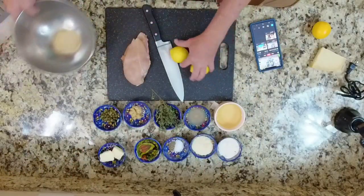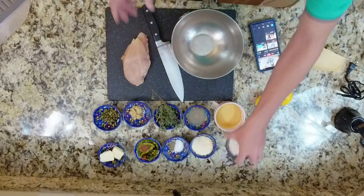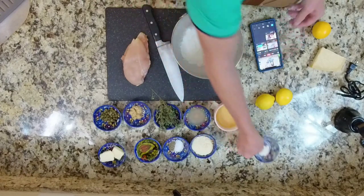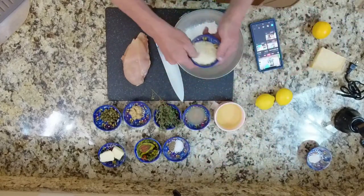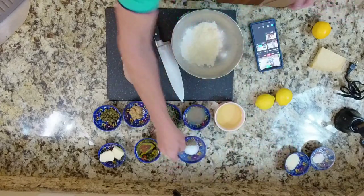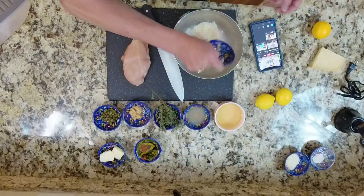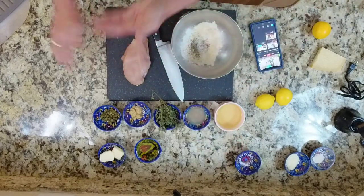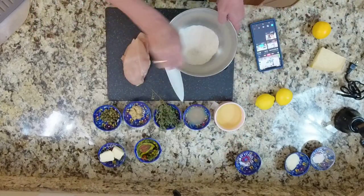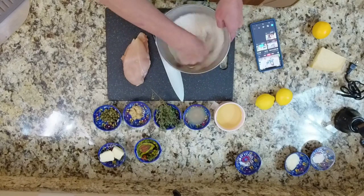In a stainless steel bowl, we're going to take our flour, our Parmesan cheese, our salt and our pepper, and we're going to mix that all together. Simple, simple. And this is going to become the coating that we put the chicken in.